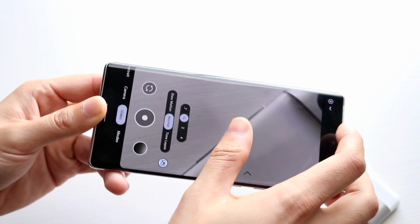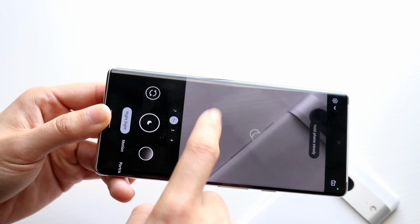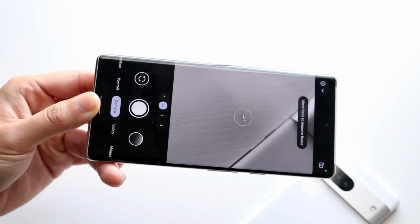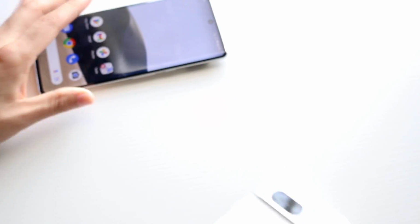Now you have standard video mode, you have the other modes, you have portrait mode, you have motion mode and night sight, which is really cool. So you still have a lot of modes built in here. It's still a very capable camera for sure, and I'm still a humongous fan of it. And I do think overall it is probably the better one compared to the Pixel 7.